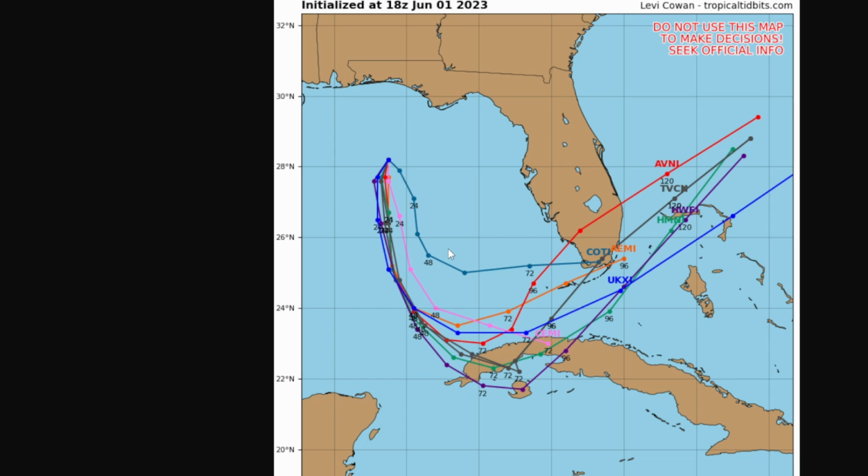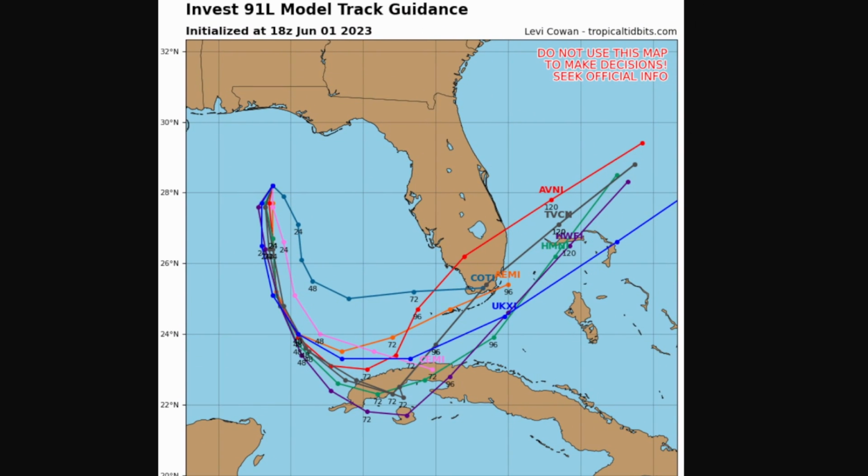Now, looking at some of these spaghetti models associated with Invest 91L, you can see here we have a very weird track, and we are at the start of hurricane season, so these tracks are going to be weird. This is going to be heading south from Florida due to a high pressure across the southeast. This is going to bring it over to Cuba, then potentially up into southern Florida and the Bahamas, which could bring a potential tropical storm, which the National Hurricane Center does say, a short-lived tropical depression or tropical storm.